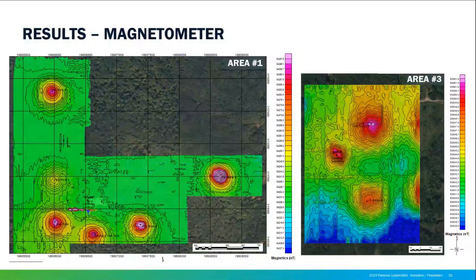And what's pretty impressive with this is the top of the casings are about 0 to 130 feet below the ground surface. And when flown at 190 feet, that means that we're able to detect these well casings 320 feet from the magnetometer.